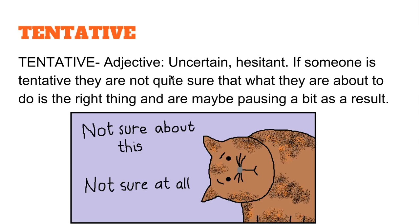All right, tentative. Tentative is an adjective. It means to be uncertain or hesitant. If someone is tentative, they're not quite sure that what they're about to do is the right thing, and they're maybe pausing a bit. They're a little tentative, like, oh, should I do it? I don't know. Maybe not. That is to be tentative, all right? If you pause because you're not certain of what you're about to do, you are acting in a tentative fashion. So you can see that cat looks very tentative. Oh, I'm not sure about this. Oh, I'm not sure at all. That's my impression of that cat. That's what I imagine he sounds like.